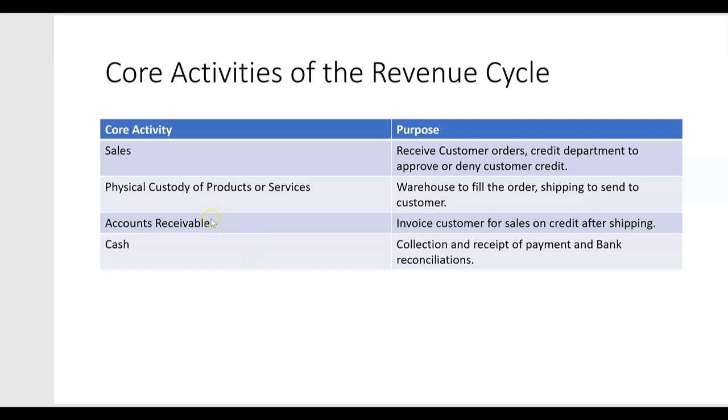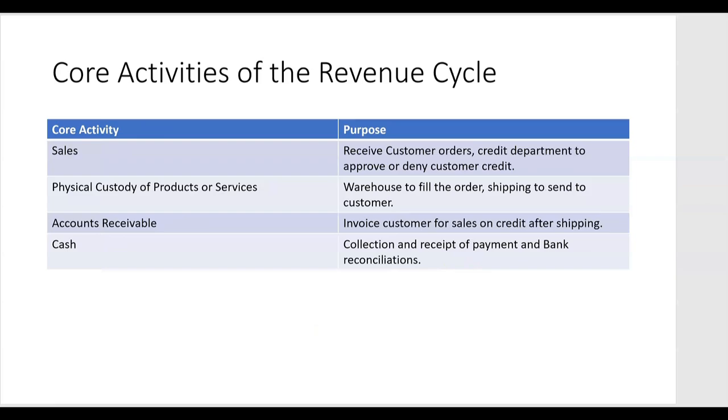And then you have the accounting or accounts receivable department, whose job it is to invoice the customer for that sale on credit after shipping. Because if you don't send an invoice to the customer, the company's never going to get paid. Because remember, we gave the customer 30 days to pay. So who's going to handle that money when it comes in? We call it a cash activity, but the collection of payment is probably going to be by check. But it needs to be deposited, and ultimately a bank reconciliation needs to be prepared.